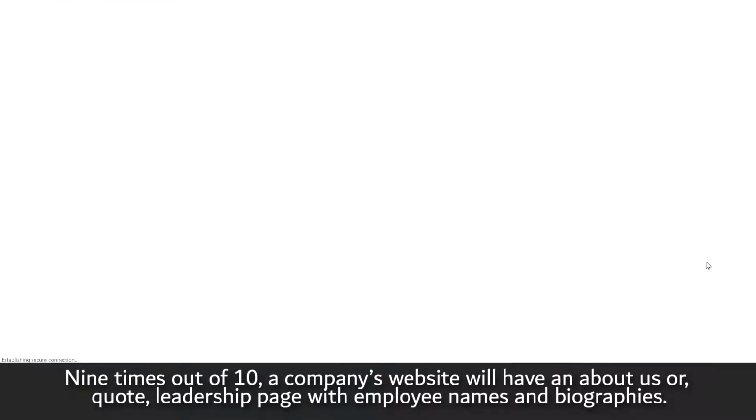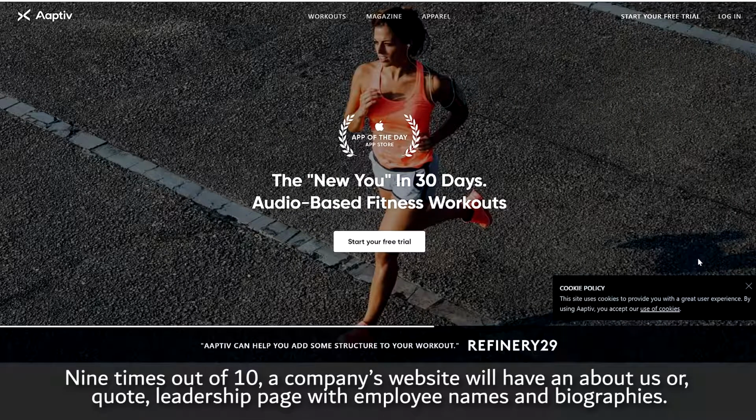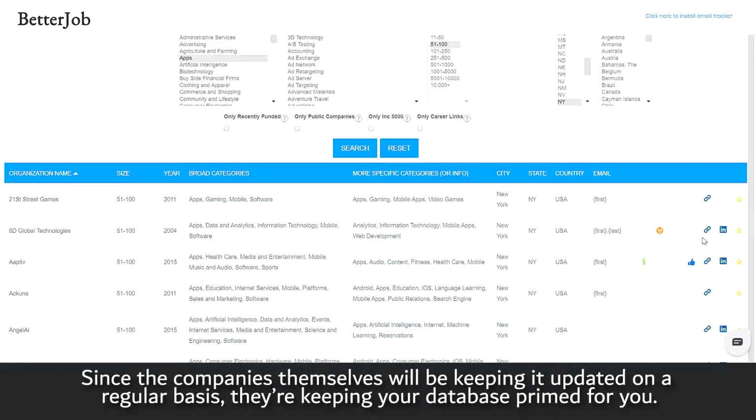9 times out of 10, a company's website will have an About Us or, quote, leadership page with employee names and biographies. This tends to be the most accurate place to look for employees that work at that company. Since the companies themselves will be keeping it updated on a regular basis, they're keeping your database prime for you.